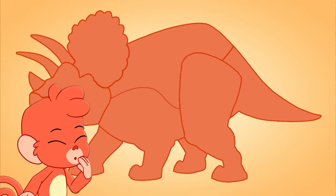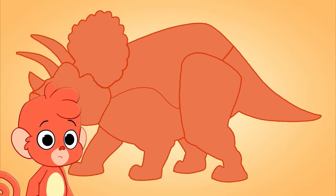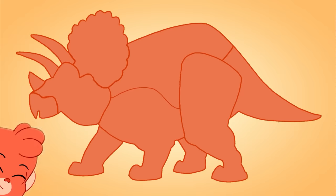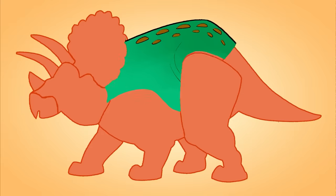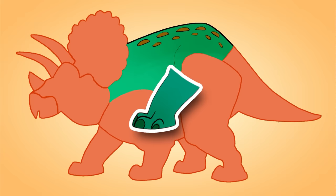Hi, Baboo. Do you know which dinosaur this is? Do you want to find out together? Let's look at the first piece. Ooh, this one's got spots on it. Do we know a dinosaur that has spots? Oh, look. It goes on its back. This looks like a paw. Do you know where it goes?